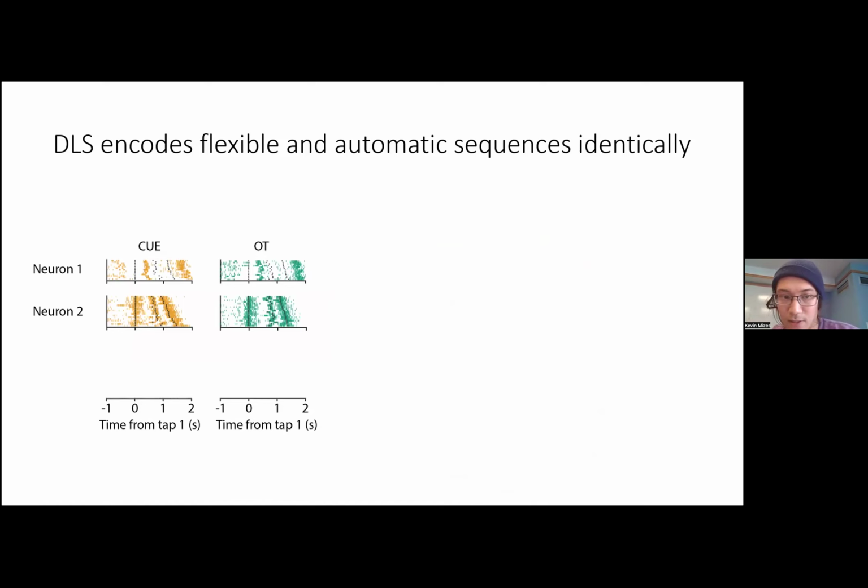Here's another neuron. This neuron fires every time the lever is being pressed, but again, insensitive to the cue overtrained context. And here's a third neuron, a little more complicated firing pattern, but remarkably similar across the 2 execution conditions. And so we can zoom out even further and look across the population of all the recorded neurons.